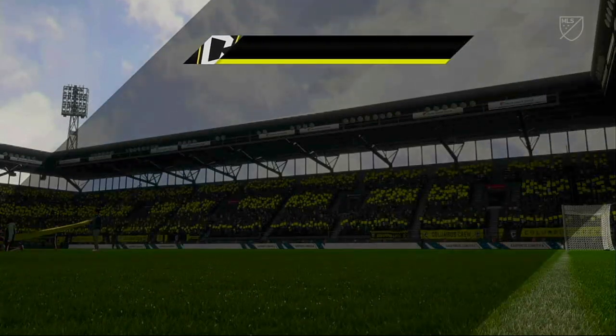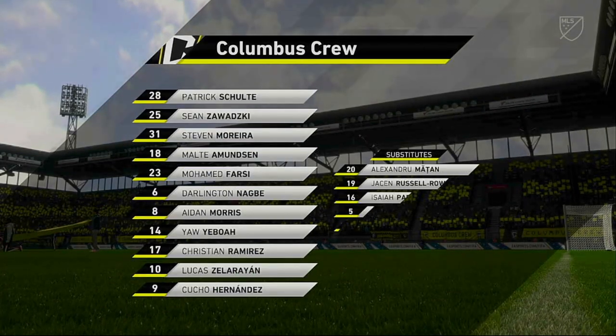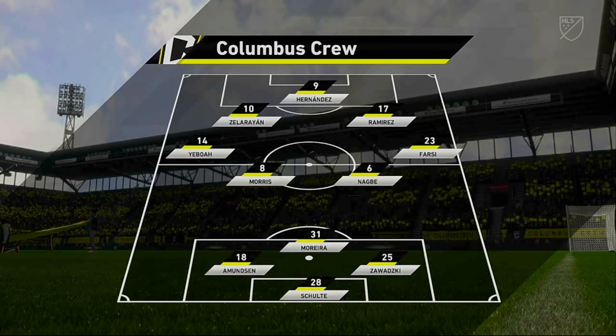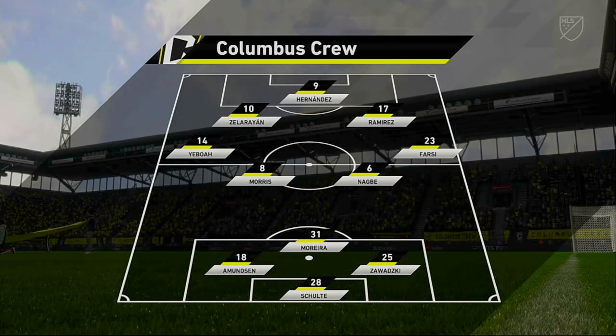Well, here is the lineup for the hosts today. It looks like they're going to play in a 3-4-3 formation, but without wing-backs. So although they might have an overload in midfield, they will be vulnerable to any switches of play by the opposition.